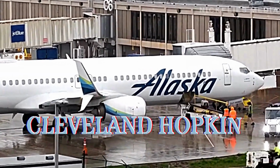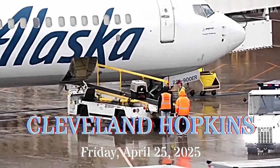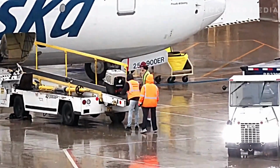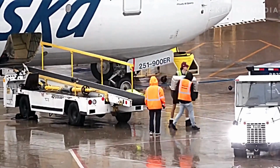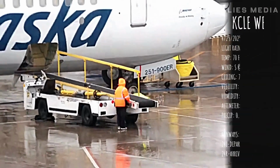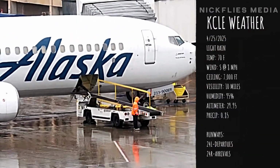Good afternoon. Welcome to a very rainy, kind of breezy Friday. We're up here at Cleveland Hopkins International Airport. I was going to go live a little earlier. When I got up here, I went over to the other side, but it has been pouring down rain all evening. So I just decided we'll come over here and do it undercover at the garage.